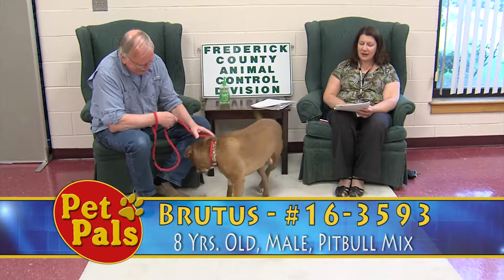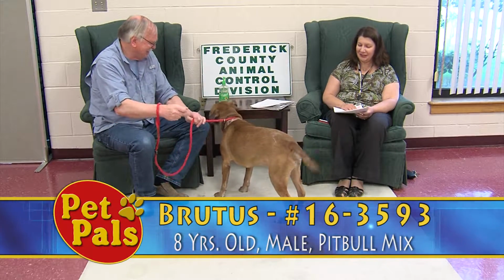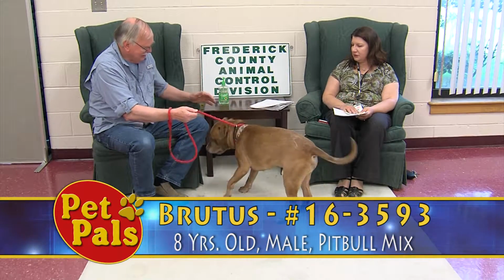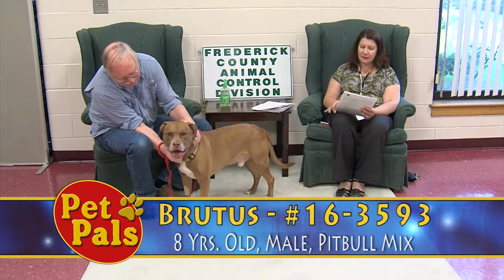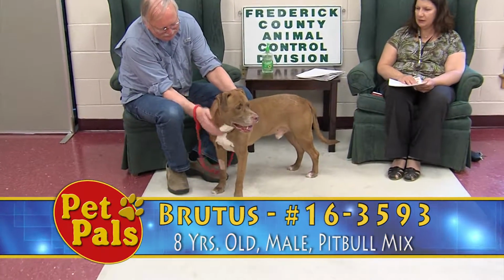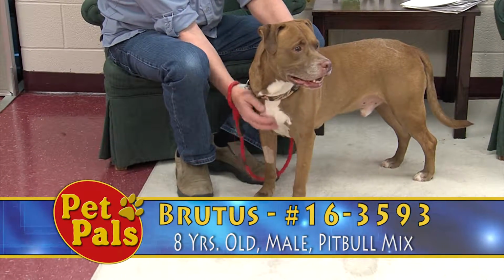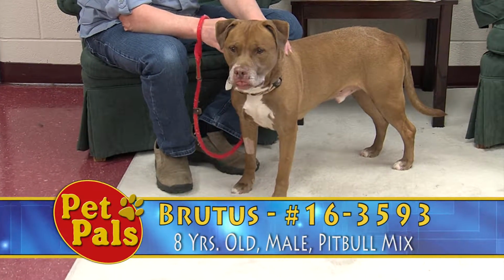So this handsome guy is Brutus. Brutus was adopted from our shelter when he was much younger. He is at this point about 8 years old, and coming from our shelter, we know he's already neutered, he's microchipped. We brought him up to speed on vaccines. The vaccines that he had from his adopted folks had expired prior to them relinquishing him to us. And the reason that Brutus was brought back to us, his family was moving and unable to take him along.